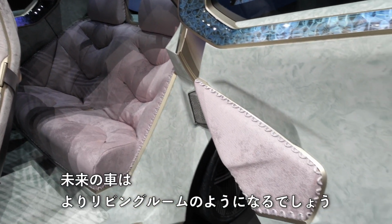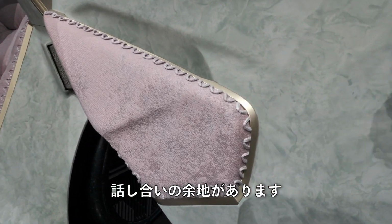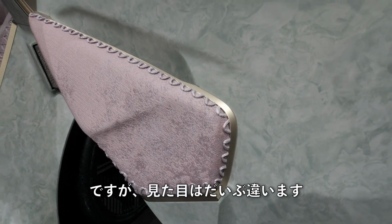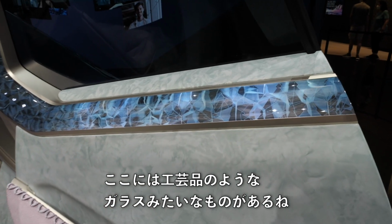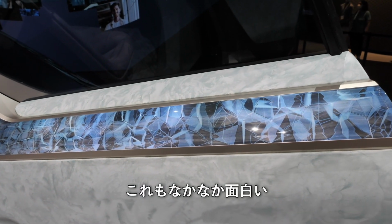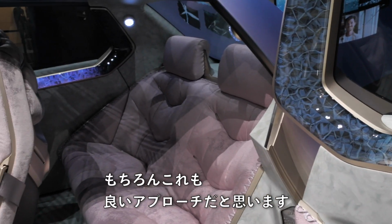Future cars will be more like living rooms. Yeah, if this is maybe too much, we can discuss about that. But this really looks completely different. Here's some kind of like glass craftsmanship work, for example. That's also pretty interesting. And once again, no animals in the vehicle. That's of course also a good approach.